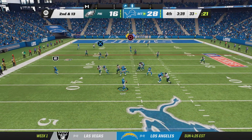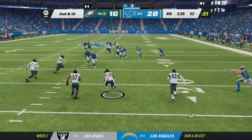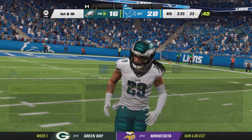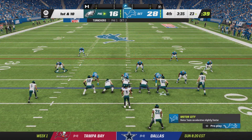They'll fake the handoff. Now Goff. And intercepted. Maybe the turning point they need. Picked up by Avonte Maddox. And the Eagles are right back in this football game. That is the play they needed in a 2-score game here in the 4th quarter.